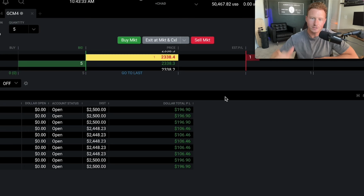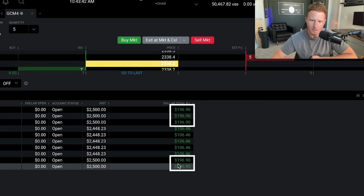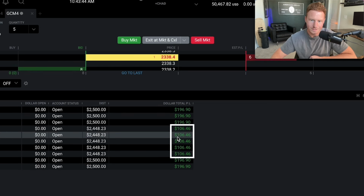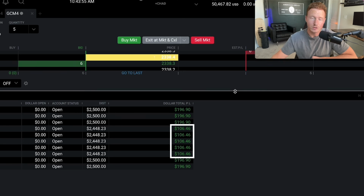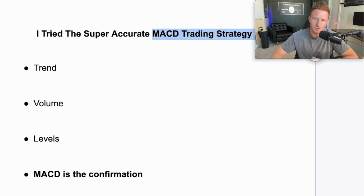All right, as you can see, I used this exact strategy today on my Apex accounts. I actually took 2 different trades. One trade where I made $200 in 5 different accounts, and then another trade where I made $106 in 5 different accounts as well. So in total, I'm up around $1,500 on all of my PA accounts today. Now let's go ahead and go into this MACD trading strategy.